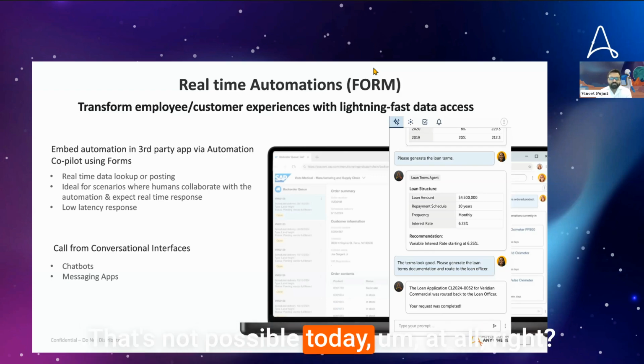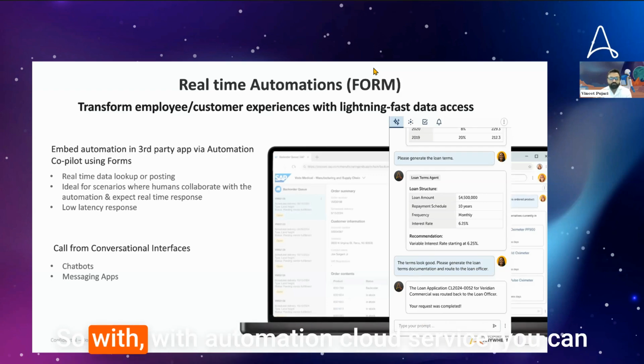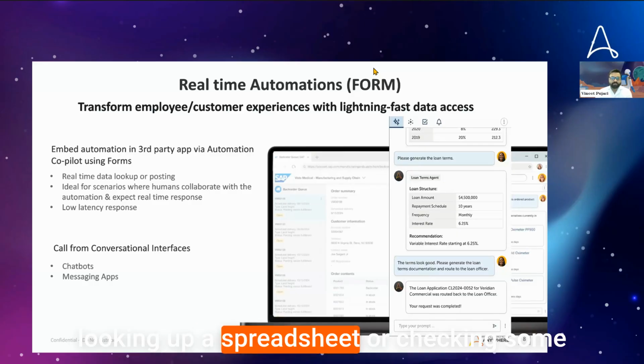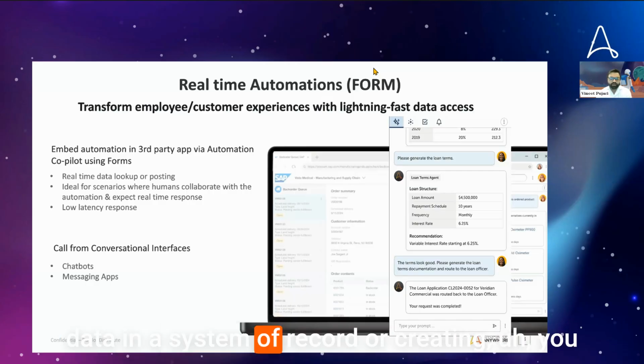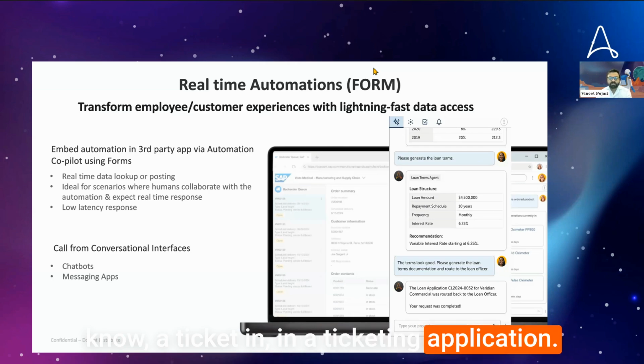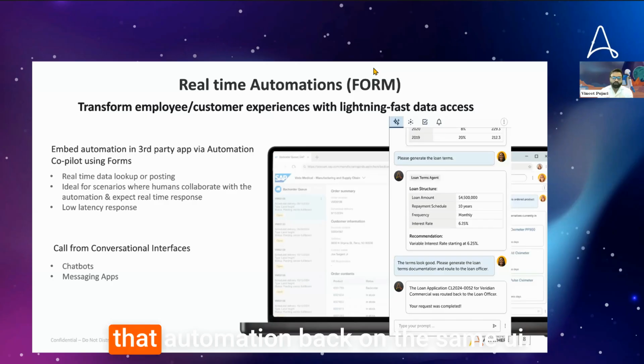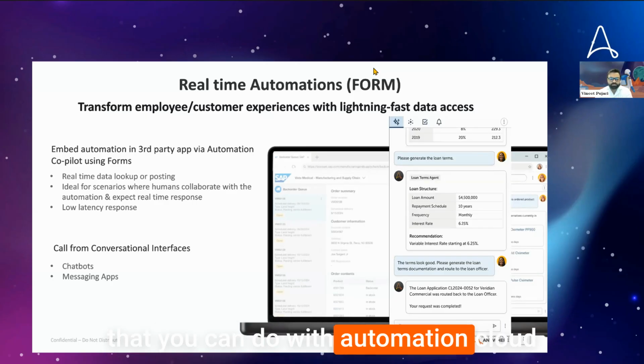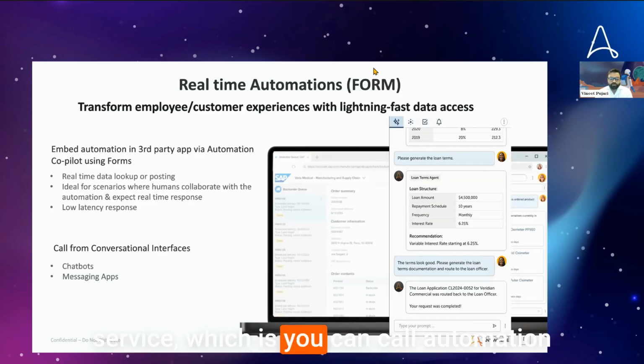That's not possible today at all. With Automation Cloud Service, you can have an automation execute in the background, do all of the grunt work, maybe looking up a spreadsheet or checking some data in a system of record or creating a ticket in a ticketing application. And then you can surface the result of that automation back on the same UI. So that's the number one use case that you can do with Automation Cloud Service, which is that you can call Automation Cloud Service from a user interface.